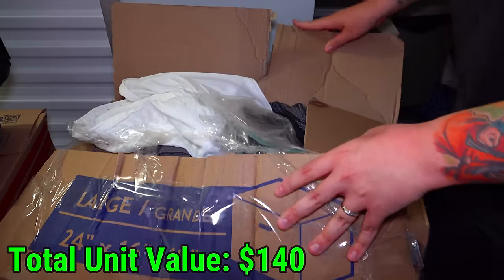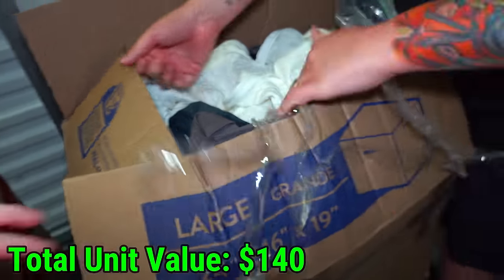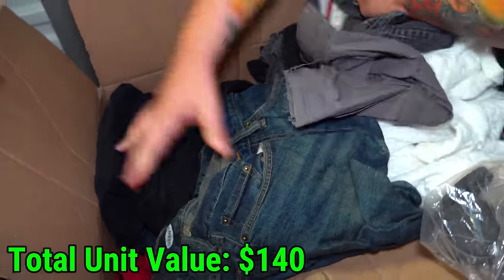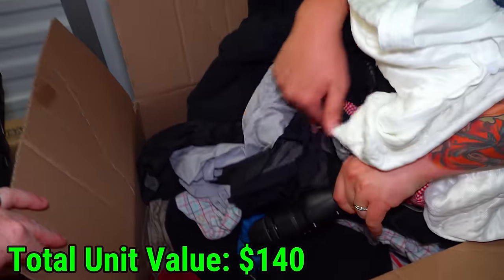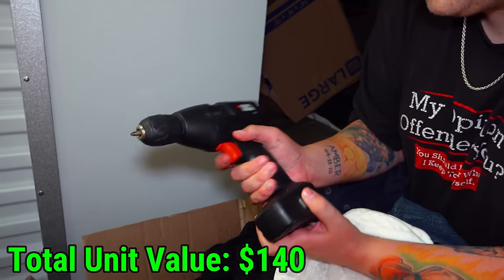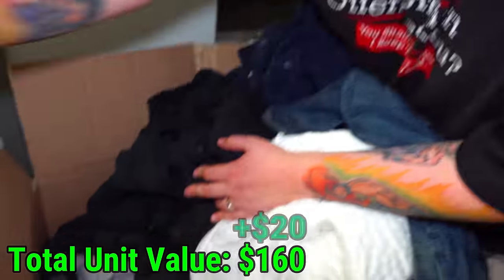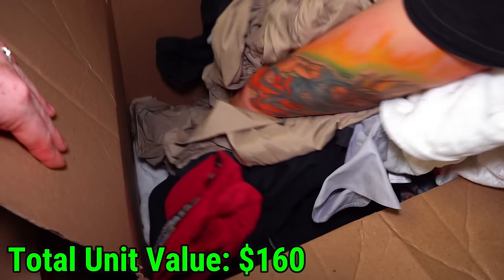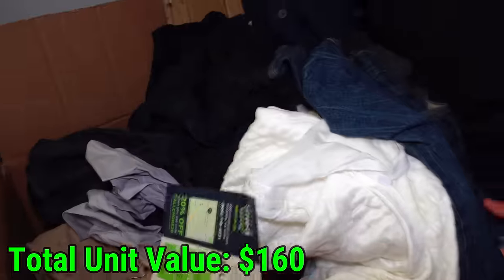It feels like clothes, not gonna lie to you. Rip, you stupid tape. All right, let's see. It looks like clothes galore. I see something hard. What is that? Hey, a drill in there. A Black & Decker drill. Does it work? Well, it had a little bit of juice left. So we got a drill in here and more clothes, but I'll check the other side.